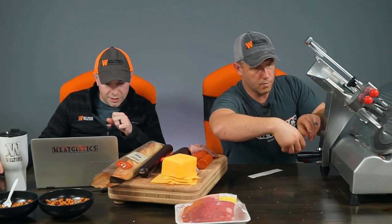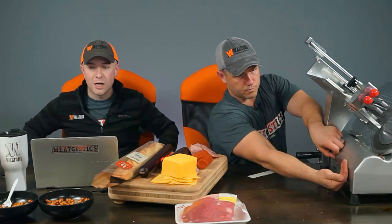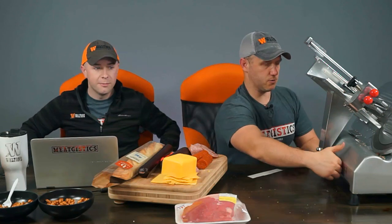Did we measure the thickness on that one? What do you mean by the thickness? Tara's asking if we measured how thick the 12-inch slicer will cut. I would assume it's the same. It's a half inch as well. And again, the 12-inch also has that brace, so it's going to stay exactly where it is.